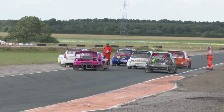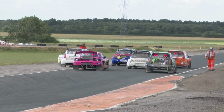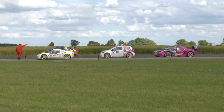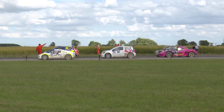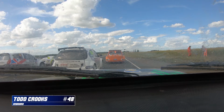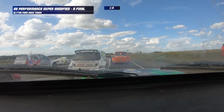And the next race in our roundup is the A final for the AS Performance Super Modified category. Darren Bleasdale looking to make it 5 A final wins out of 5, although he was beaten in Heat 1 by Darren Scott in the blue Citroen C2 in the middle of the front row. Bleasdale won the second heat. His VX220 Vauxhall is on pole. Gary Cook's Fiesta completing the front row. We're on board with Todd Crooks in the BMW Mini. Had a few problems in his heats, starting from the back of the grid.